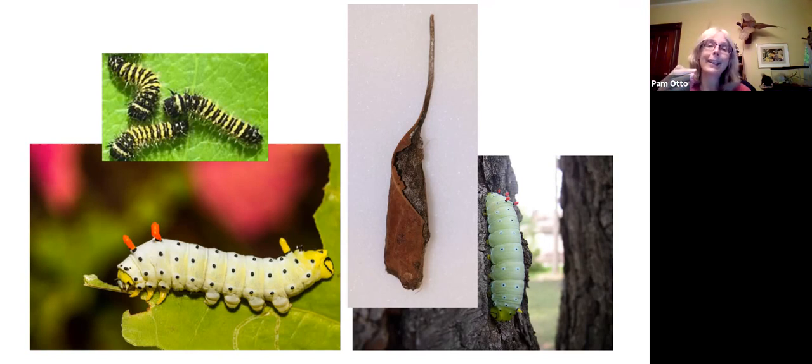So I can't say 100% across the board, but in the images I was looking at online, all of them stayed attached to the plant for development. So keep your eyes out for those. If you see, over this winter time, a leaf rolled up, turned brown, held together with silk, it might be harboring a soon-to-be Promethea moth. Kind of cool.